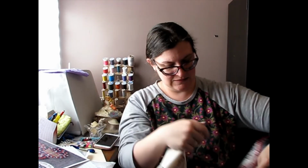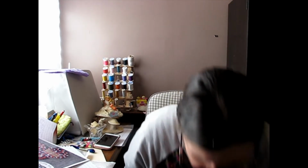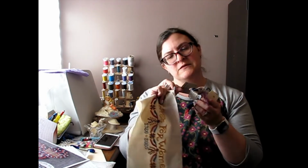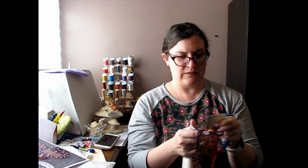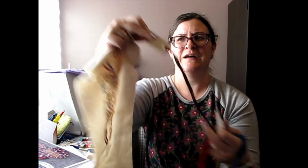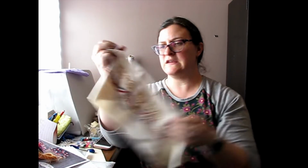The blue, let's see. I have it all here. Oh, they're on the floor. Pardon me. So the blue is Shining Sea, and the red is Old Glory Red. And then I also used for the purple Rainy Day by Classic Colorworks. And then the white is just 3865, plain old DMC. So I'm just going to make that into a flat finish.